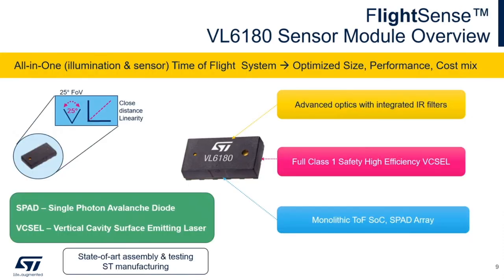Our time of flight portfolio has both single and multi-zone products. For this demo, we used our VL6180 time of flight, which is a single zone product. Obviously, this is just one of the many time of flight sensors on our roadmap. VL6180 has a full class 1 safety VCSEL and advanced optics.